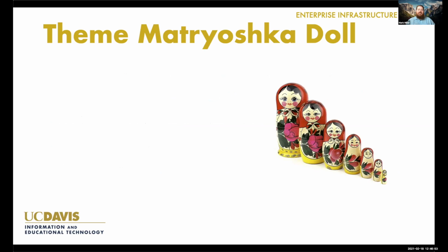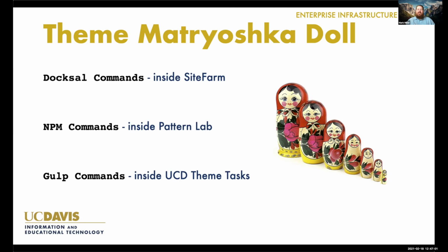Okay, so this whole theme Matryoshka doll is a little weird at first, but the whole idea behind it is that by the time you get into Drupal, we've got developers that don't know anything about our front end chain.